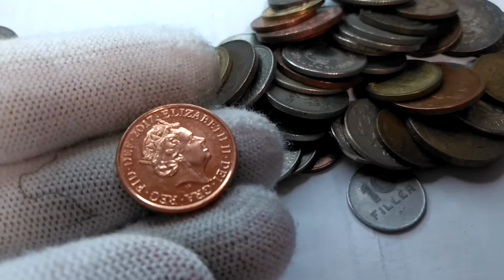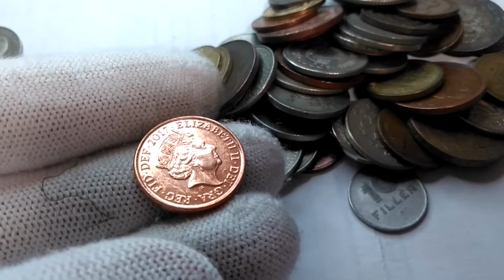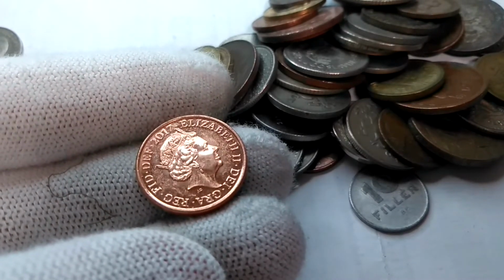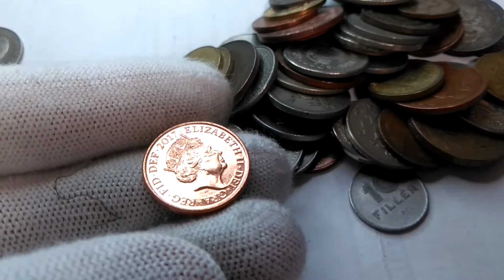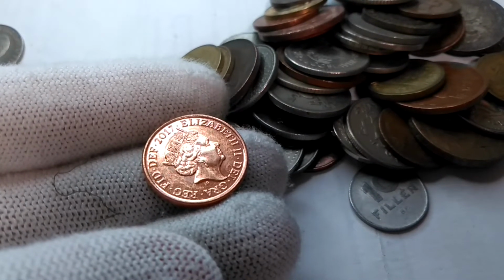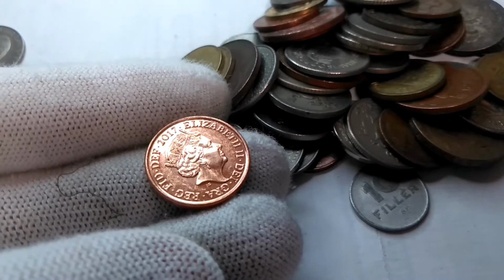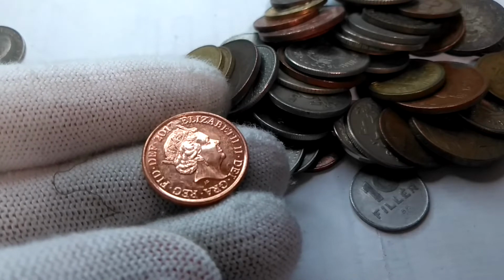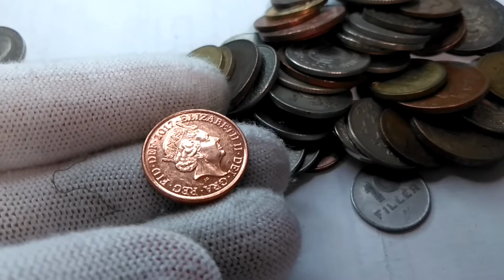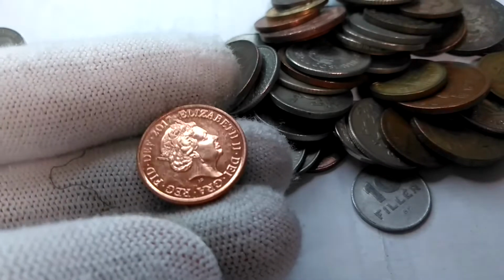If you start from the top, from the crown, it says Elizabeth II, and then it has DEI and then GRA. That's short for De Gratia, which is the Latin for by the grace of God. REG, short for Regina, Queen. FID, fide, and DEF, defensor. The whole thing roughly translates to Elizabeth II, by the grace of God, Queen, and Defender of the Faith. That's the label she has now.